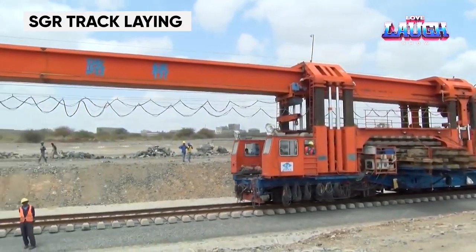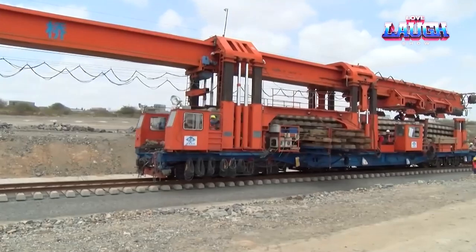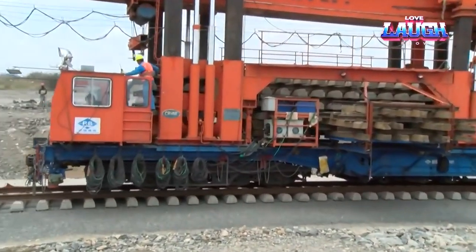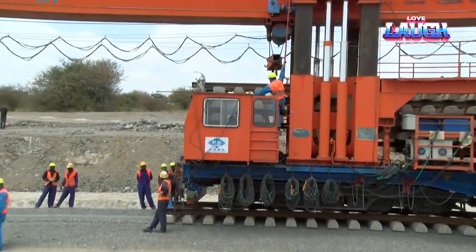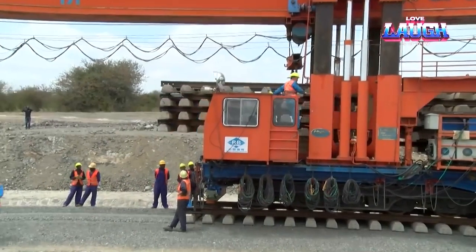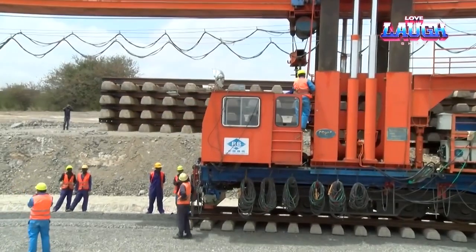The track laying for the SGR is a complex process that involves a number of steps, starting with clearing the path for the track. This involves removing trees, rocks, and other obstacles. Once the path has been cleared, the sleepers are laid. Sleepers are the wooden or concrete beams that the rails are laid on. The rails are then laid on top of the sleepers.